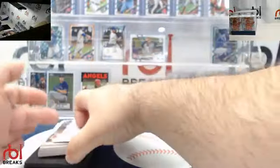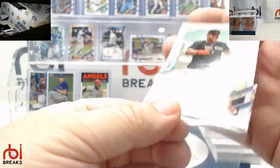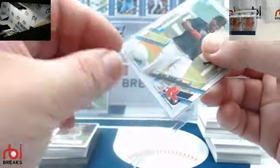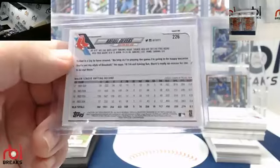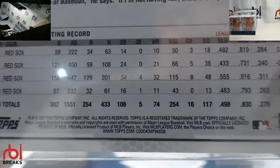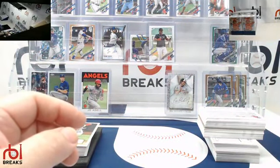Looks like a short print for the Red Sox. Rafael Devers. I believe he has only a short print. We'll check. Code will be 30 for a standard short print, 31 for a super. Rafael Devers. Boston. Autofocus time. That is a 30. So that is a short print for the Red Sox, for Devers.